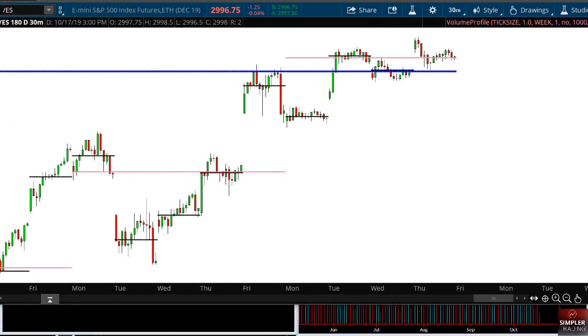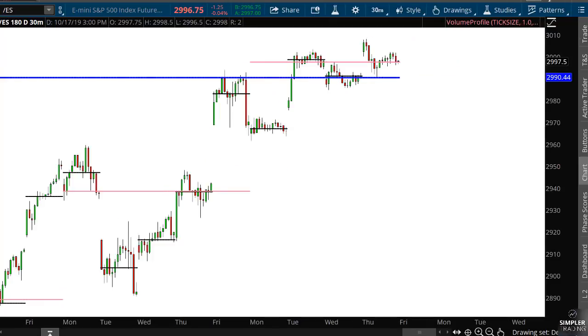And there are 3 levels of point of control that you want to take a look at. All right, so we've got the monthly, which is here in blue, and that's 2990. You've got the weekly, which is right here at 2997, and then the daily will set up tomorrow. But typically what will happen is that we'll gravitate back towards that monthly point of control for expiration.